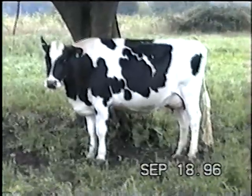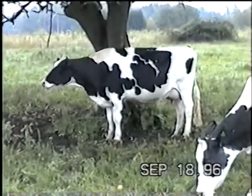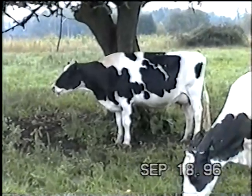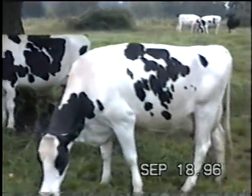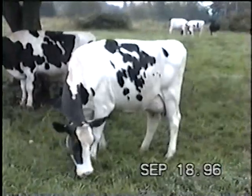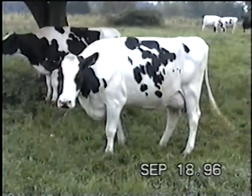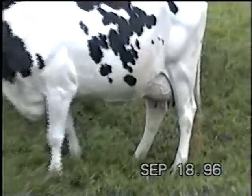Okay, this is the Sophisticate out of Golden Hattie. She went from 83 to 85. Again, she's been milking for quite a while. She's due to calve this spring. This is the Easy Choice from the Hattie family as well. She went very good 85, first calf. She's bred to Black Knight, due in the spring.